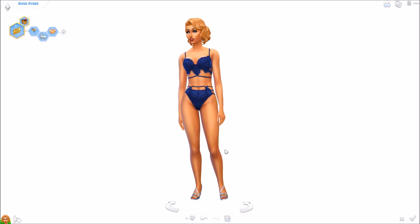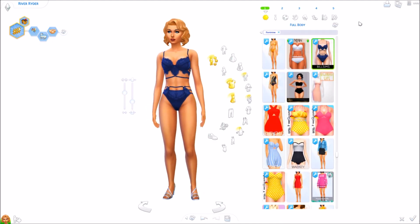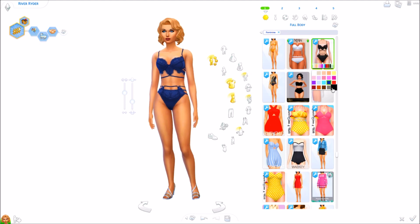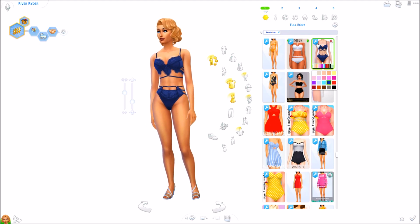I believe these are all CC. Yes, they are. I mean, the colors are amazing on these. Look at these colors for this one. They're just beautiful, vibrant. Whoever made this is amazing, I'm sure. And of course you will know, because I can't tell by looking at just this.